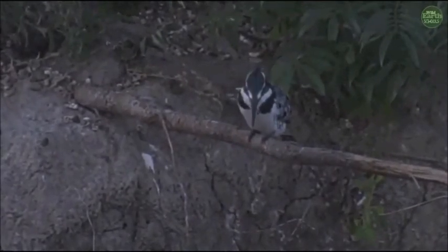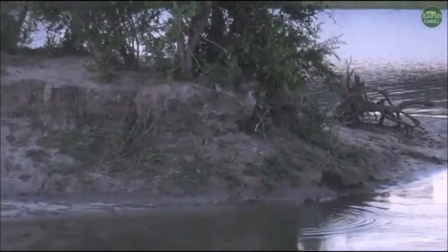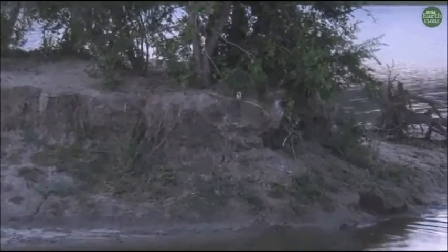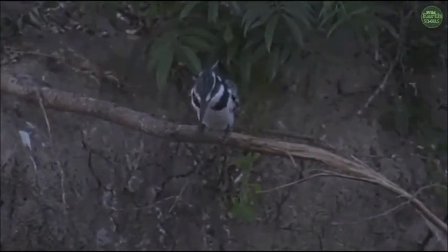It's this time of the day where you'll find a lot of the fish-eating birds. There we go. So it's going to have a little bath now. That wasn't looking for another fish. That's just to dive into the water to clean its feathers. And now you see what I was saying? It's going to clean its beak by using the branch. It wipes its beak on the branch on each side. So it just washed its face.